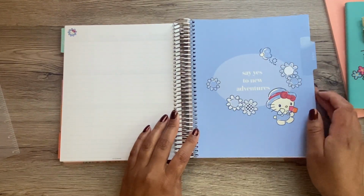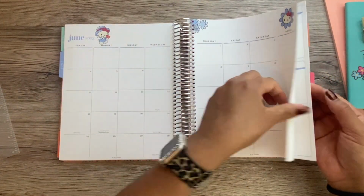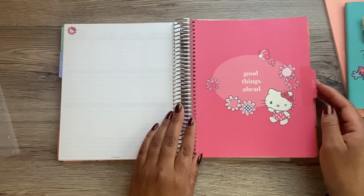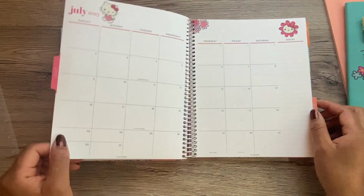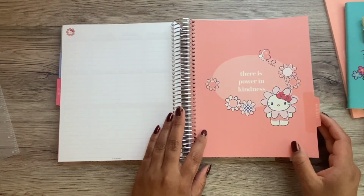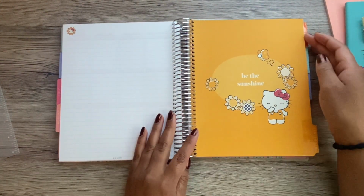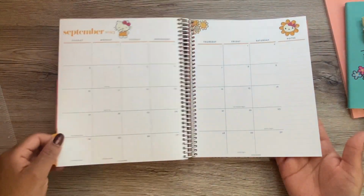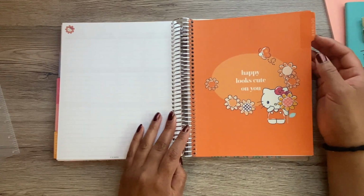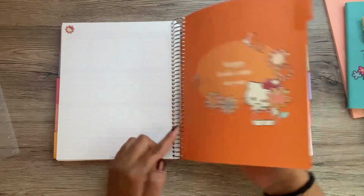There she is. June. I'll show you what she looks like here. June, so cute, holding her flowers. That's how she looks here. So cute. July. Here you go. August. This is my birthday month. So cute. September. She's so cute. October. This one went nice, right? Yeah, orange for October. Spooky season. So cute.